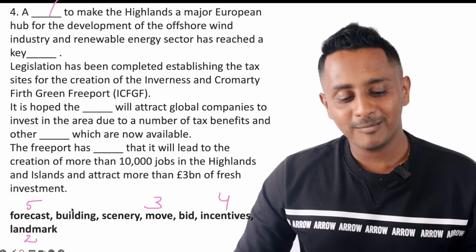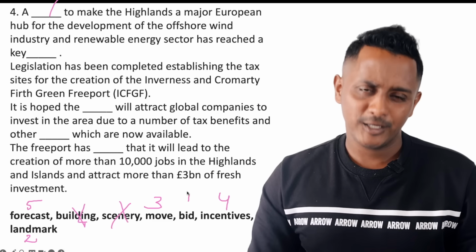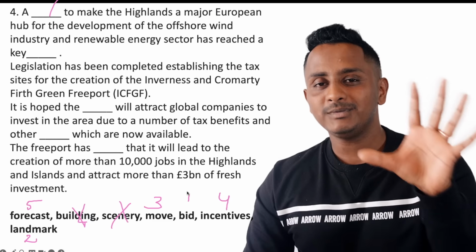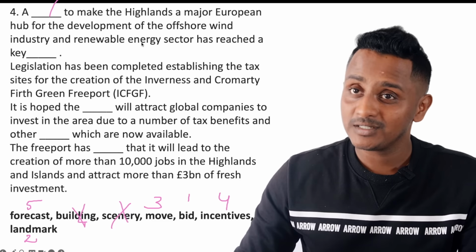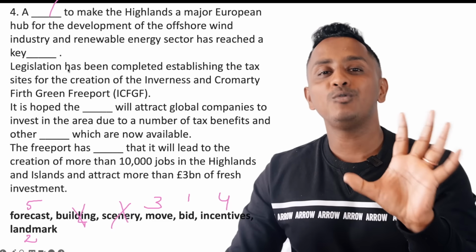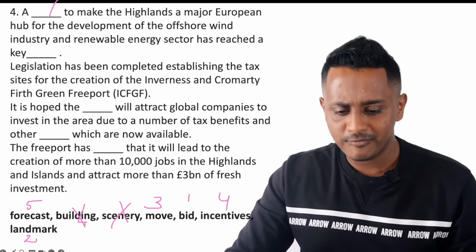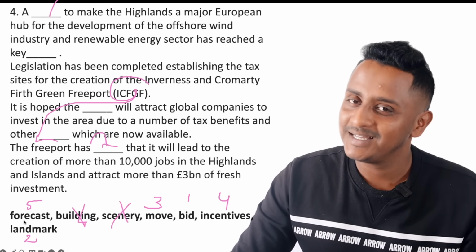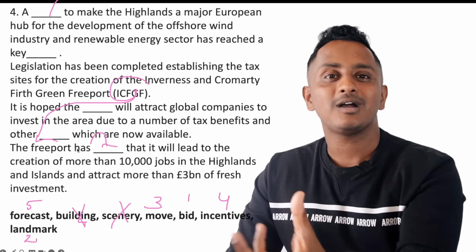A dash to make. A building to make. A scenery to make. A bid. What's a bid? Make a bid. Ask for investors. Invite the investors, auctions, whatever. A bid to make something the epicenter or the development hub for this energy sector has reached a milestone, key landmark. Because the taxing, that thing has all been completed, means this move has attracted more people in terms of tax benefits and incentives. And also this Freeport company has some data, has some prediction data, has some forecast. Hope you are getting it. Means it contains the forecast.